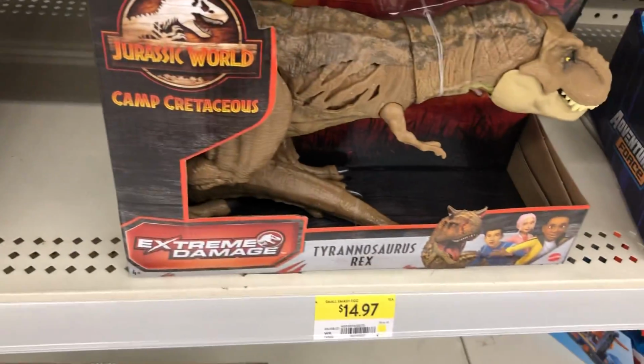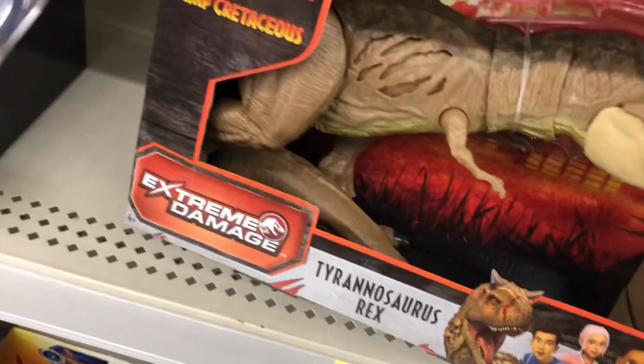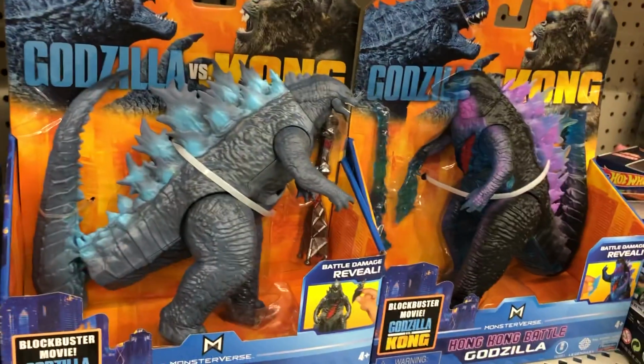This Walmart's actually pretty sad. They don't have any other Jurassic figures, just the Battle Damage Rex for $30. Nothing new in. I was hoping for literally anything, but these are cool enough.